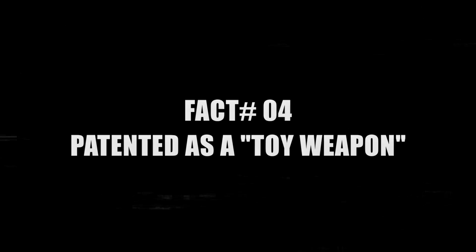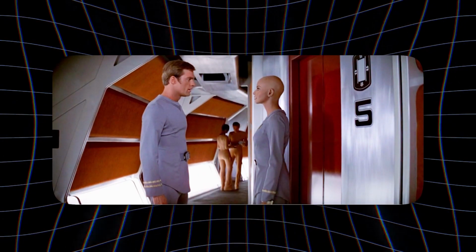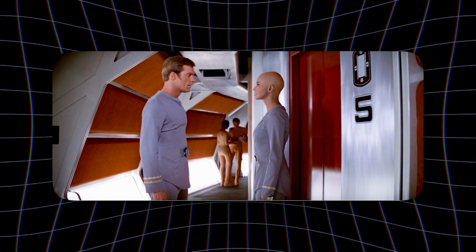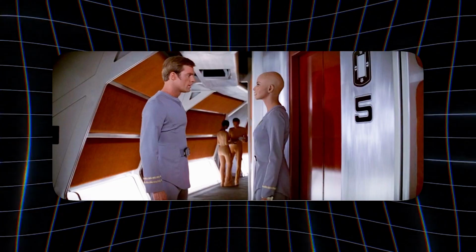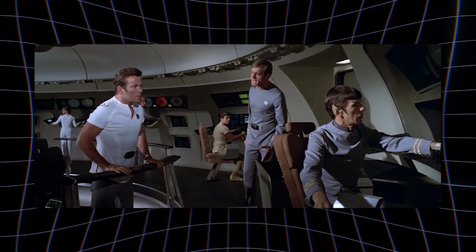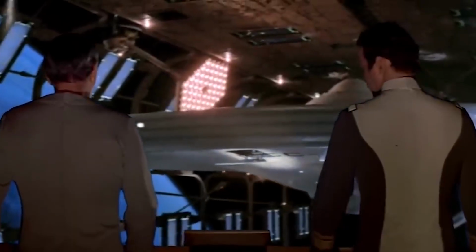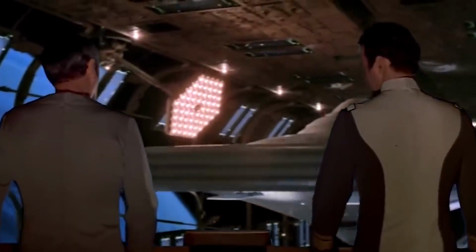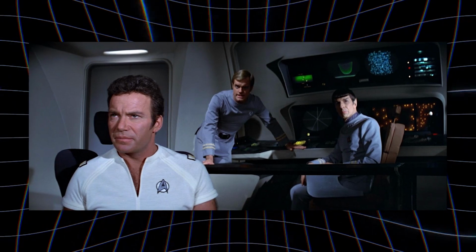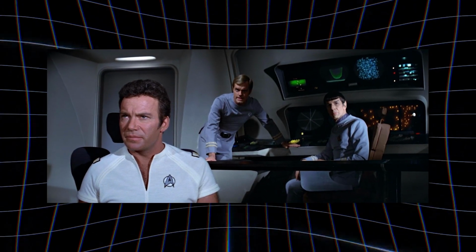Fact 4. Patented as a toy weapon. Property master Richard M. Rubin took the unusual step of filing a design patent for the motion picture phaser, submitting the application in April of 1979 while the film was still in production. The patent was officially issued on July 21, 1981, more than 2 years after the initial filing and well after the movie had already been released in theaters.